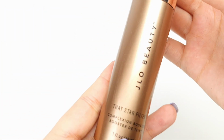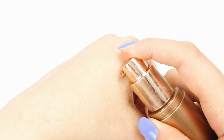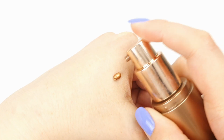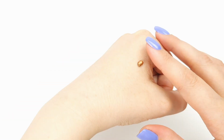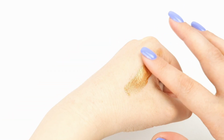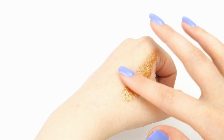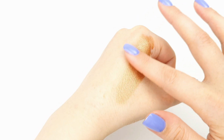The first shade I bought a few years ago when JLo Beauty first launched. This one made me fall in love with the product. It has a soft golden bronze tone with warm undertones and a subtle shimmer that gives the skin that signature JLo glow without looking glittery or overdone. It's like sunshine in a bottle, perfect for adding a radiant, sun-kissed warmth to pale or dull skin.